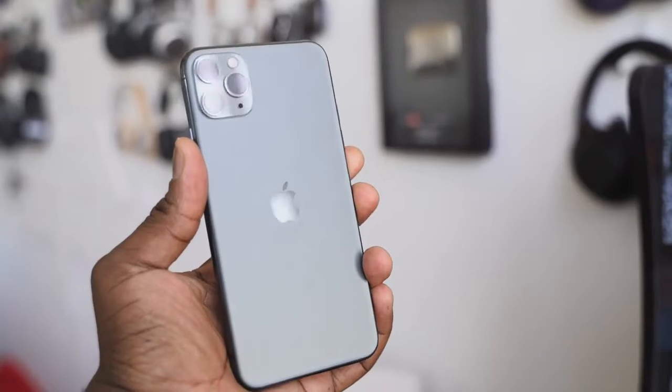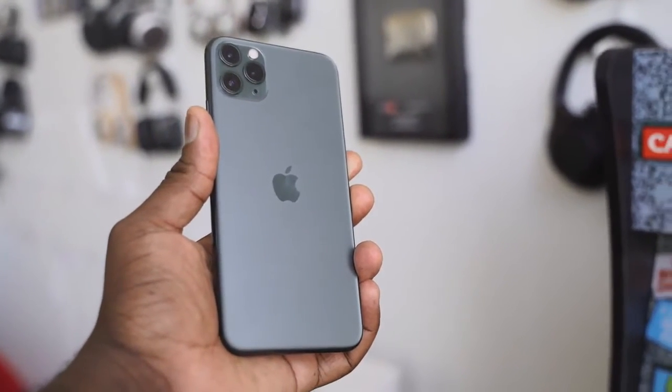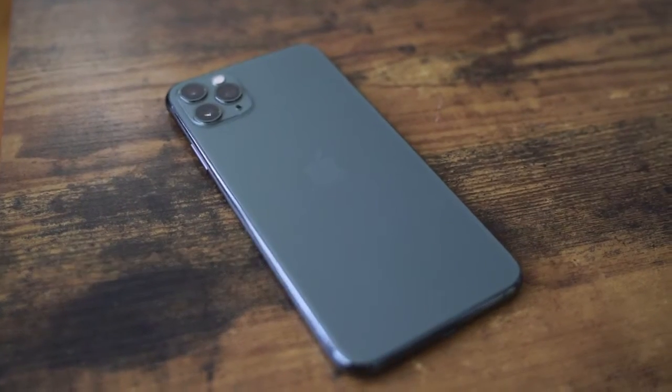speakers as well. Now, the iPhone 11 Pro Max is a 6.5 inch device, does have the biggest battery of all the iPhones at 3,969 milliamps or so, roughly. And it does have an OLED display, a lovely display.